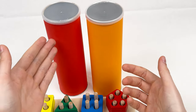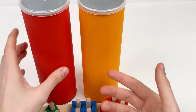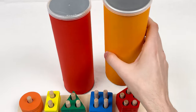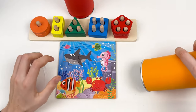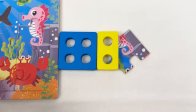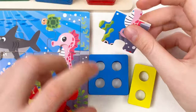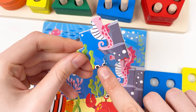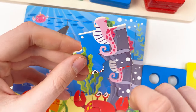And we only have 2 crayons left. We have the red crayon and we have the orange crayon. So which one should we pick? Let's pick the orange crayon. Let's take it and shake it. Look, we have the shapes and we have the puzzle piece. So let's start with the puzzle piece. And here you can see the eyes of the crab and the body of the unicorn fish.